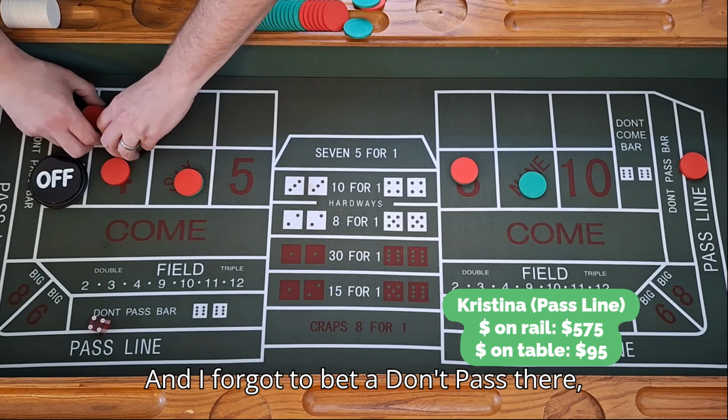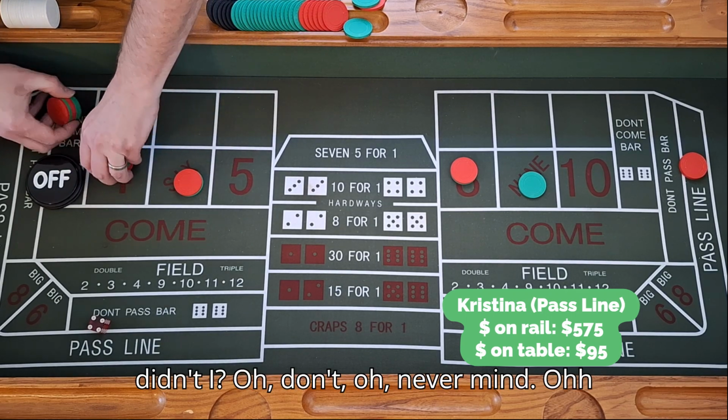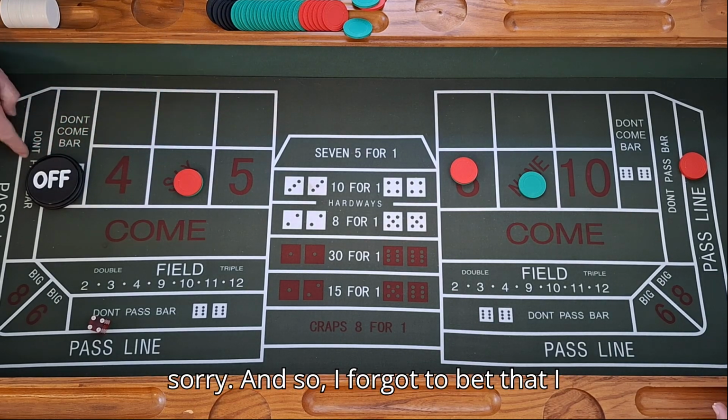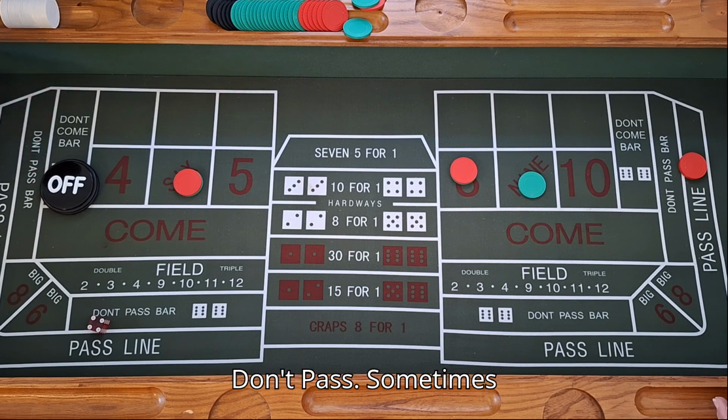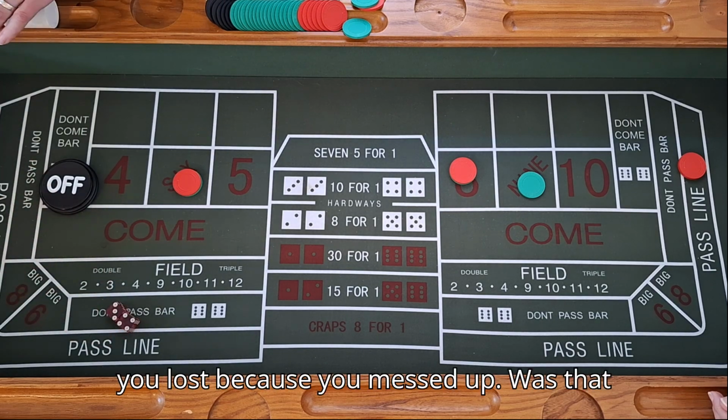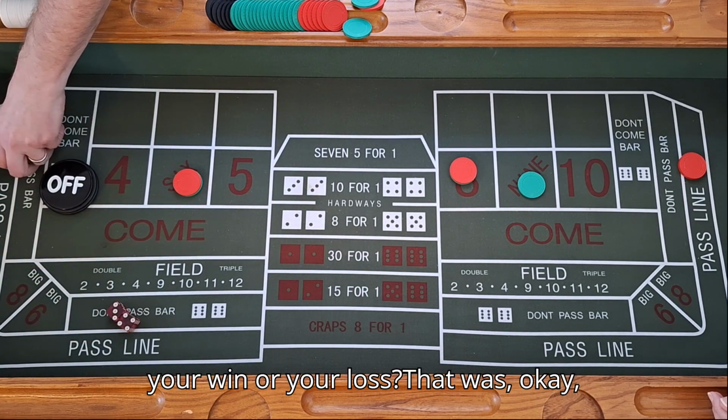And I forgot to bet a don't pass there, didn't I? Oh, never mind. Oh, is that? No, that's not my 4. No, I'm sorry. And so I forgot to bet that, I survived there because I didn't bet the don't pass. So hey, sometimes you miss out on luck and sometimes you lose because you messed up. Was that your win or your loss? That was, okay, that's banker money.